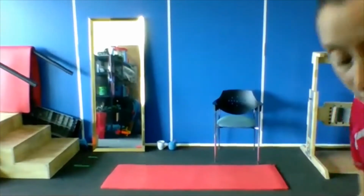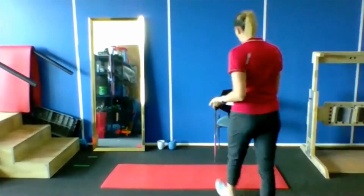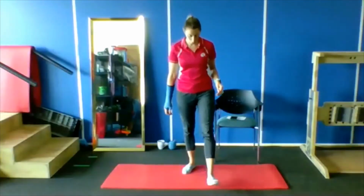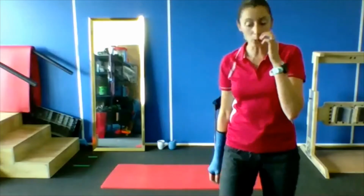Okay. So as always with these exercises, we will do a warm-up, and then we're going to do 9 exercises, 30 seconds of exercise, 30 seconds of rest. Each exercise 3 times before we move on to the next exercise, okay? We're going to do 3 exercises, then we're going to have to stop, have a little breather, then we'll do the next 3, stop, have a little breather.